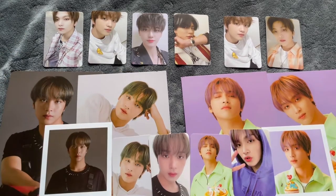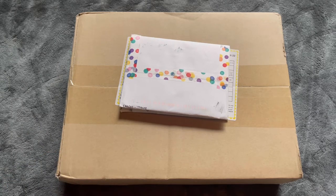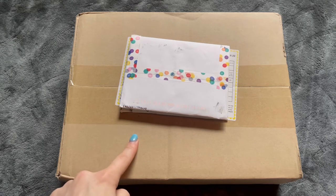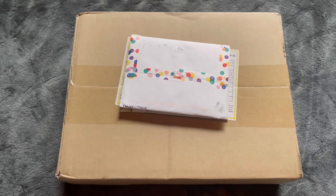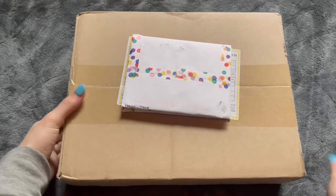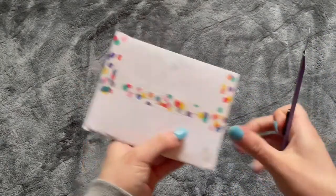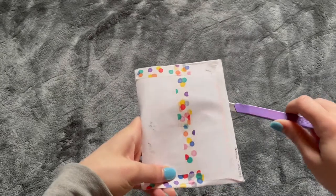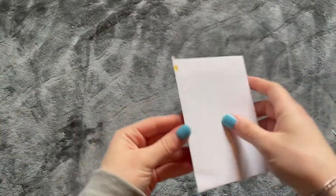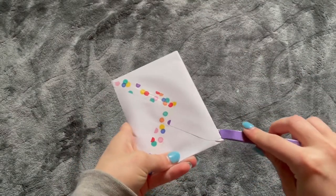On to the next. Hi, so this will be a very short clip for this collective haul, but I couldn't wait to open this package. I've been waiting for months, so I'm so excited. We're gonna open the trades first, and then we'll open the package. And yeah, I'm pretty sure they're both trades. I haven't really been buying things recently. Another envelope. More slicing.